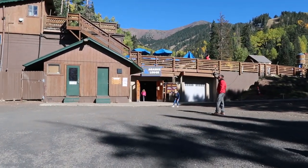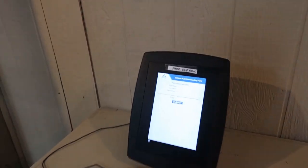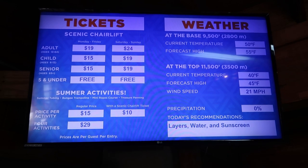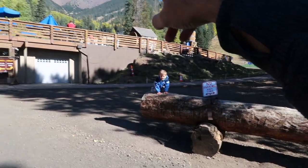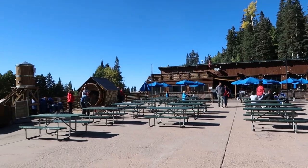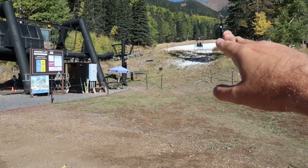And when you first enter, there are some computer screens where you electronically sign a waiver form. After doing so, you can buy your tickets for the chairlift, which is kind of hard to see, but it's right back over there, the back side of the lodge. And our destination is right here on these chairlifts.